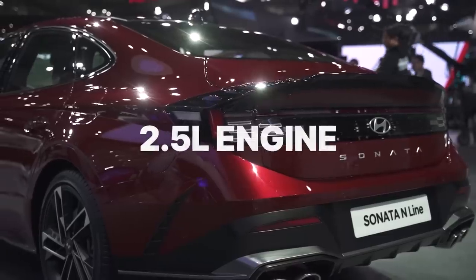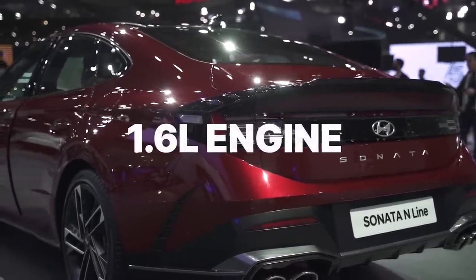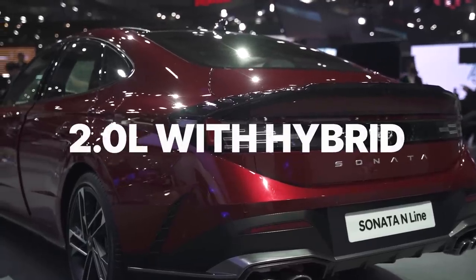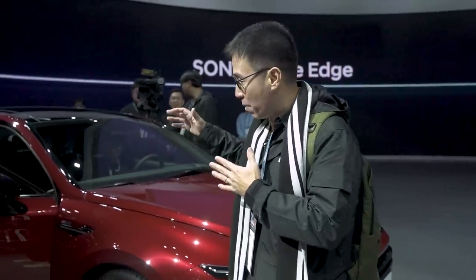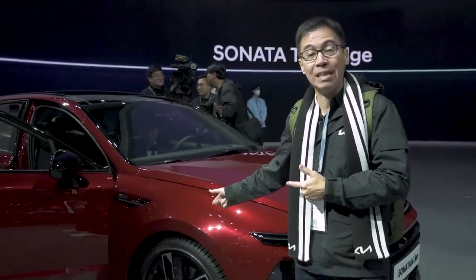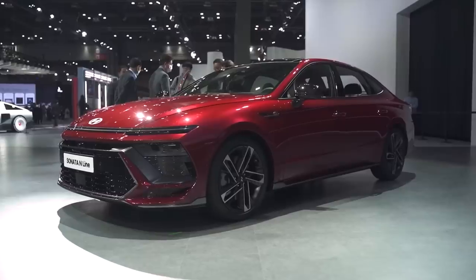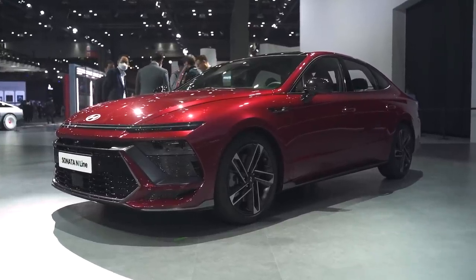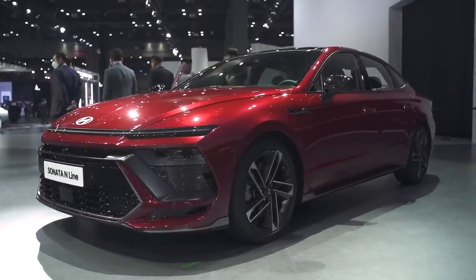What it is actually it's an internal combustion vehicle with a 2.5 liter engine. That's one option. Another option is that it's also a 1.6 with a turbocharger or a 2 liter with a hybrid. This N line is actually the big engine. It's a 2.5 liter engine with a turbocharger. Now, it's not moving right now, obviously, we're inside the car show, but the shape of this automobile coupled with the color makes it really look damn fast, doesn't it?